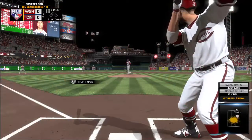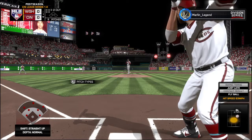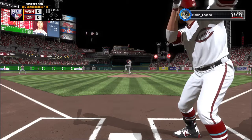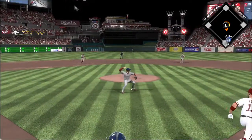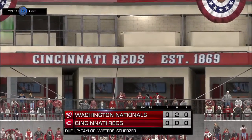Now at the plate, Joey Votto, third baseman. No one aboard for him, and 2 gone here in the first. Into the windup and the pitch. Little chopper back to the mound. Throw on to first gets him, and the side is retired.